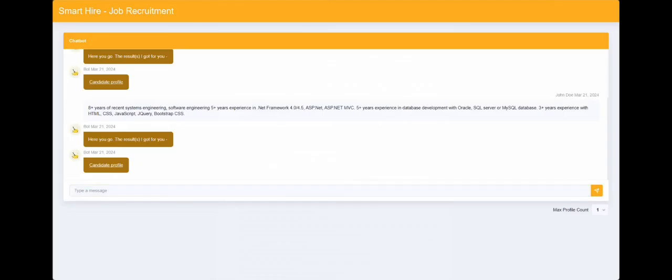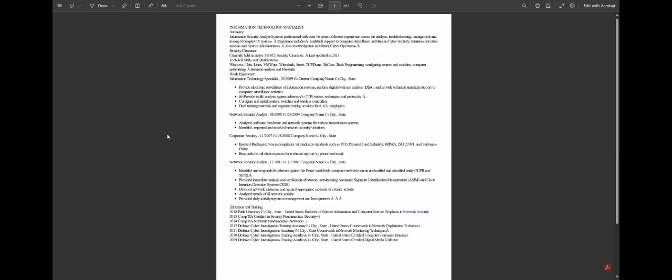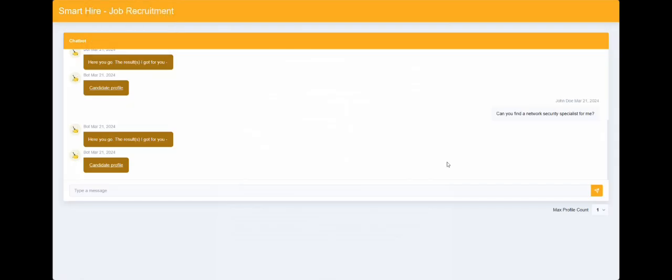We could also ask for a generic job skill in the prompt if we don't have the job requirements in place. Let's try something: can you find a network security specialist for me? Hit enter. All right, we've got the results. It did find a network security specialist. Let's try something else.